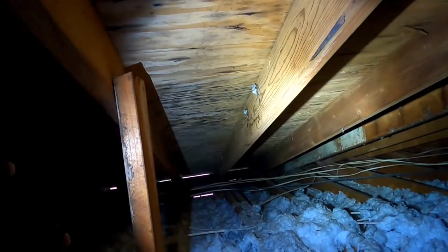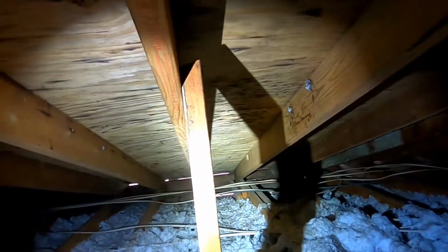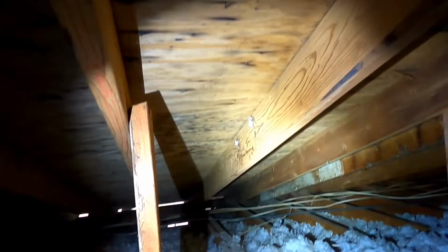And then it also will be more concentrated on your nail heads, because your nails are going to transfer the cool temperatures through. And so those are going to be the first things that actually start to show condensation. A lot of times we'll get into attic spaces and see water dripping off of those nail heads. So that's why we're seeing more staining around the nails.